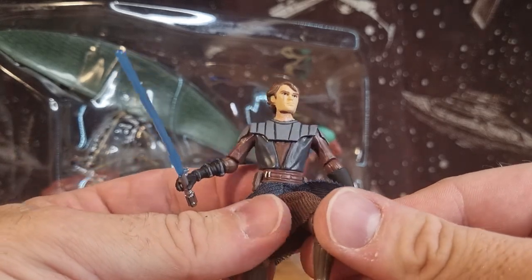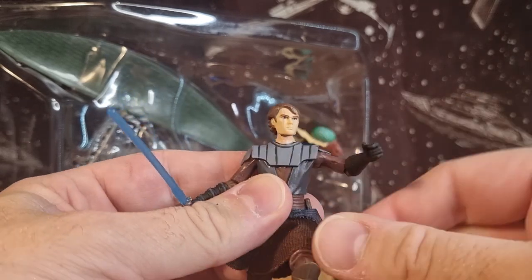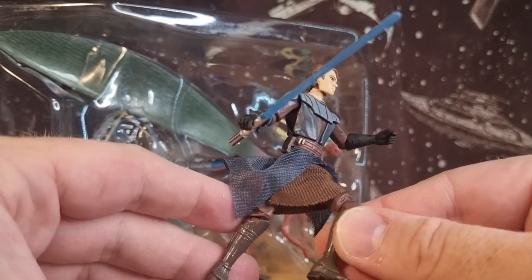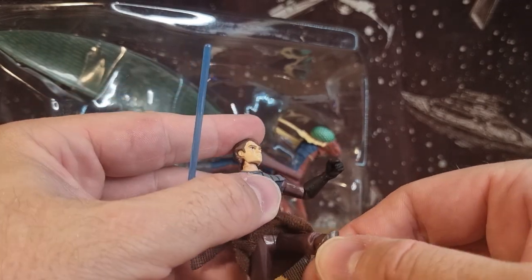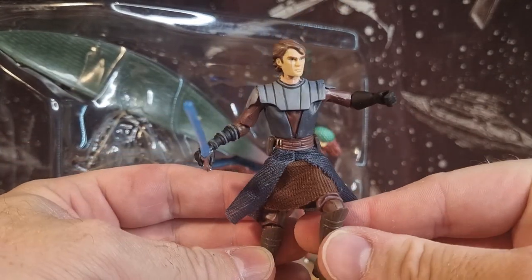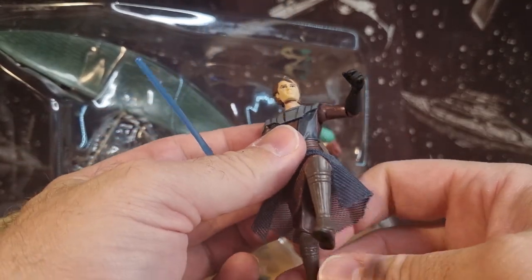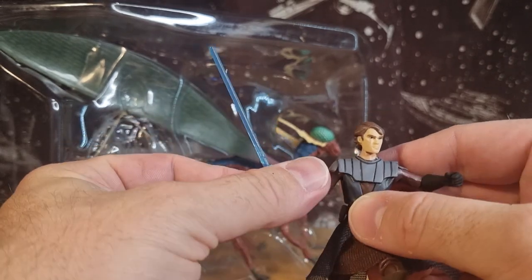So that to me is just straight out of the cartoon. He's got the ankle articulation, he's got the knees. Not a lot of the Clone Wars figures early on had even knee articulation, let alone ankles. But this one does. He looks great. Really does.